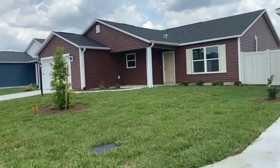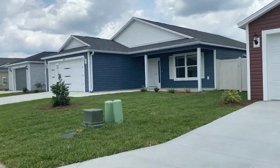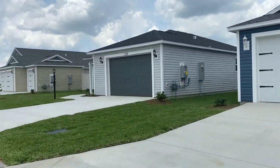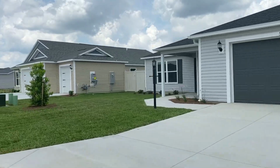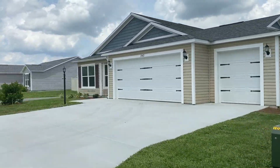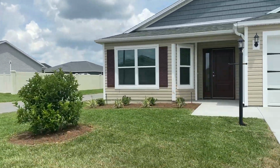The prices in here range from approximately $250,000 up to about $340,000. So I'm sure you could find something in your price range in here if you were interested.